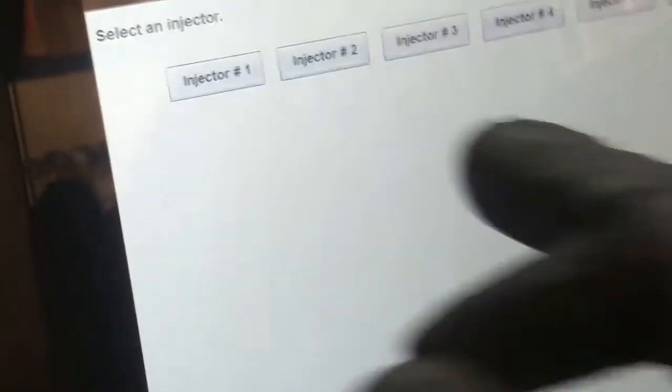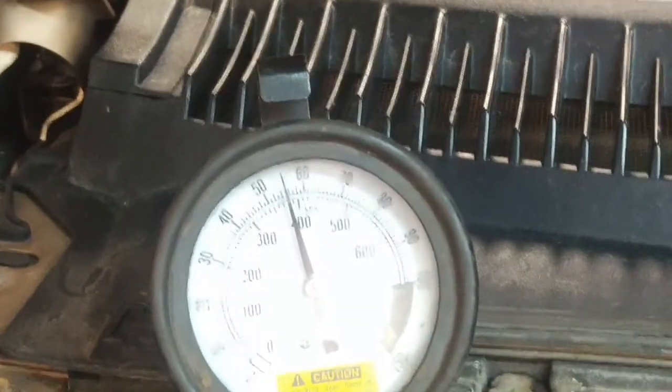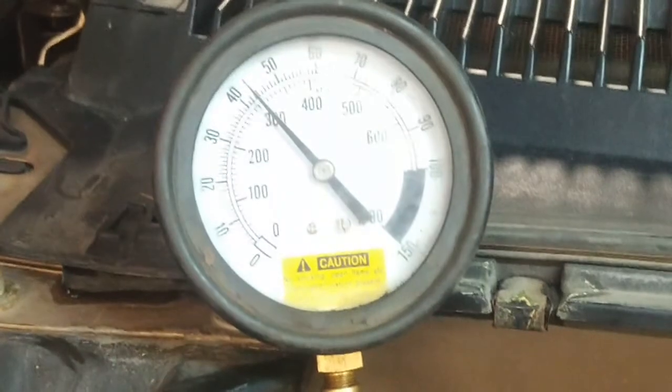So we're going to try number 1, which is on the other bank. It runs the fuel pump. Glare on that thing. Let's try up here. So roughly about 55 psi, and we're going to fire number 1 injector. You can hear it firing, and it dropped from 55 down to about 42.